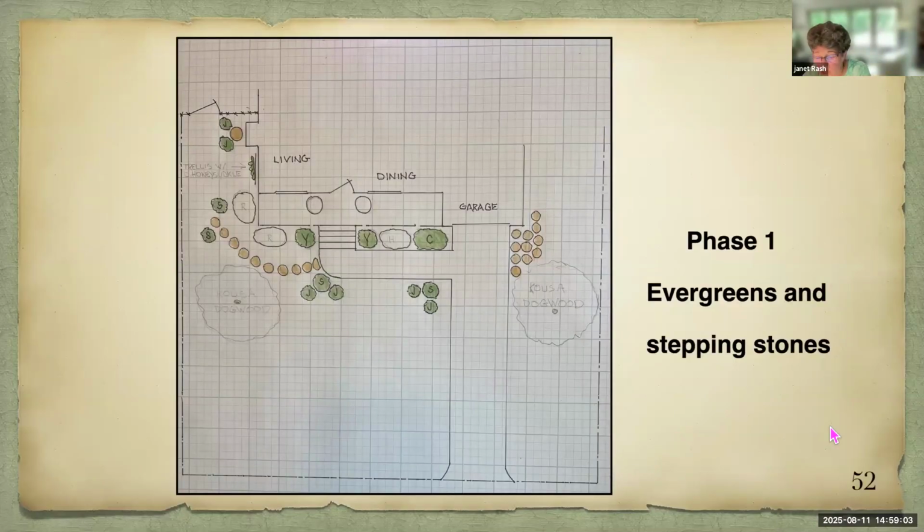So this is phase one. All the old plants have been removed, including the dead tree. The foundation evergreens are going in phase one, giving us the bones of the landscape. They're spread, as you can see here, all around the whole facade, the front of the house, so that you're going to have visual interest all winter long. And I've also added some stepping stones to take them to the gate and access to the backyard, and to walk through what might be a wet area on the right-hand side at the corner of that downspout.